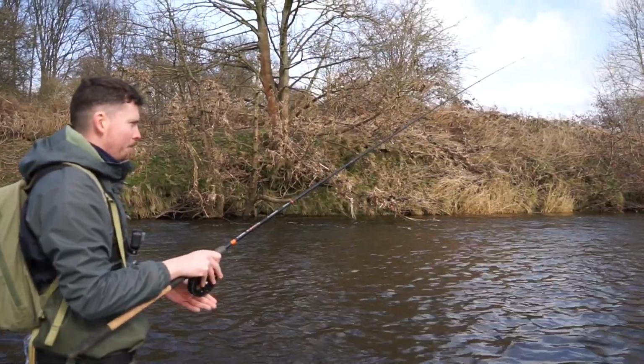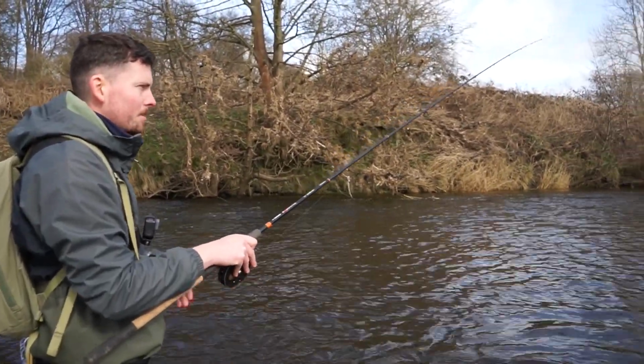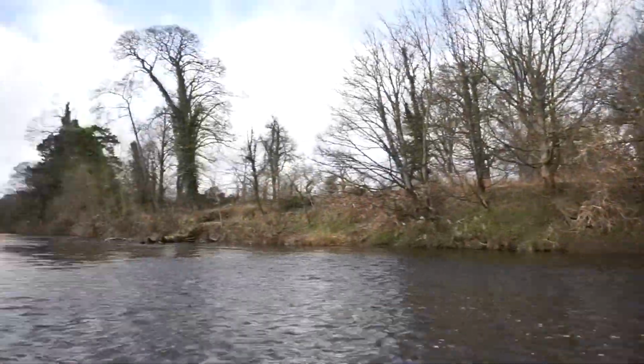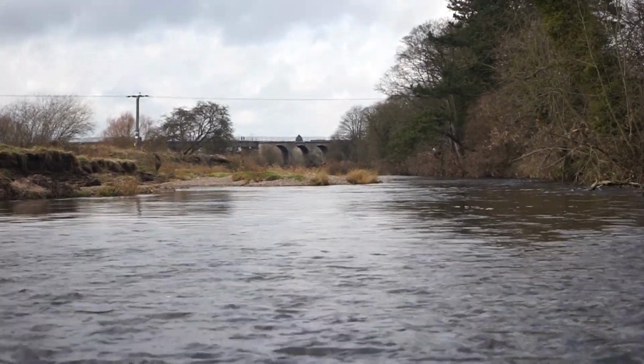A few casts here, but it's not looking very promising. So we've got all that big long flat stretch up ahead, haven't we, to give it a go. So yeah, head back towards the bridge. There's a couple of bits we did at the beginning, no luck.